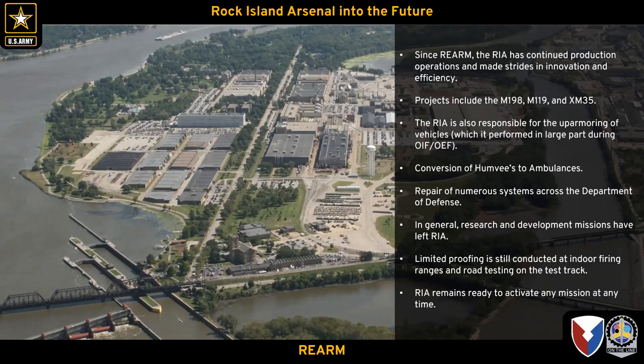They will do repairs to numerous systems across the DOD too, so it's not just the Army. There's Air Force contracts, there's Navy contracts. All that comes into Rock Island Arsenal into the factory side. The other thing though, and I think this is kind of sad, is most of the research and development missions have left Rock Island. Every now and then you'll see new methods show up in the machining sector, and the capacity remains, but by and large, there's not a whole heck of a lot of that going on.